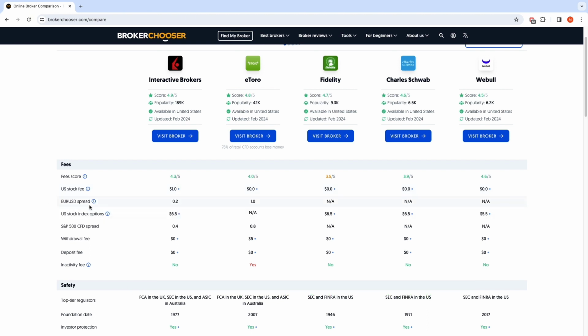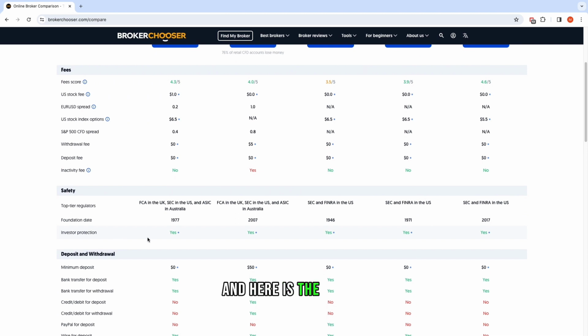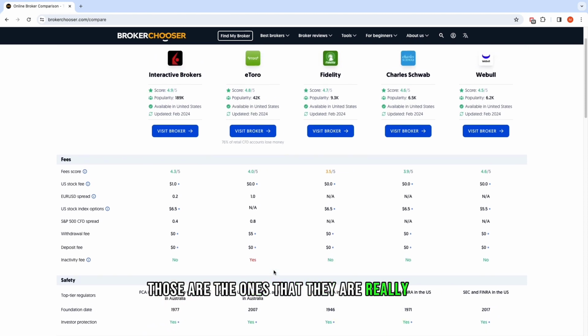Okay, and so on. And then here we have the withdrawal fees is 0, those are the best ones, and then the deposit fees is 0, and so on. And here's the safety. You want to make sure that this broker will not go bankrupt and then maybe you lose all your money or something. These are the safety levels. Those are the ones that are really safe.